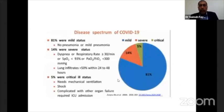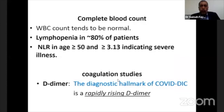Also, the spectrum of disease, with the patients presenting in symptomatic states, or the illness will be mild, severe, or critical. The lab will concentrate more on the lymphopenia. It is present in more than 80% of patients, with an absolute figure of 0.8 or less. And the ratio between neutrophils and lymphocytes, if it is more than 3.13, indicates severe illness, especially above 50 years old. D-dimer is a poor prognostic index and the hallmark of DIC, and of course C-reactive protein is increased.